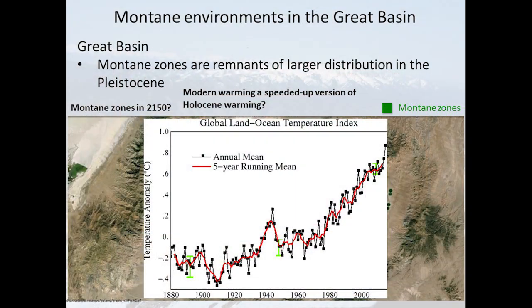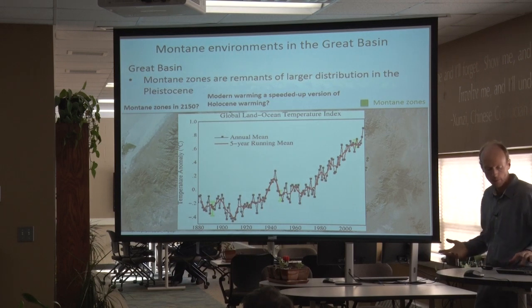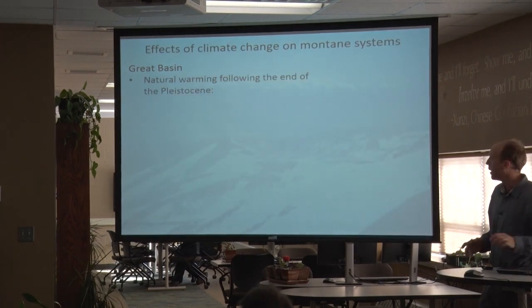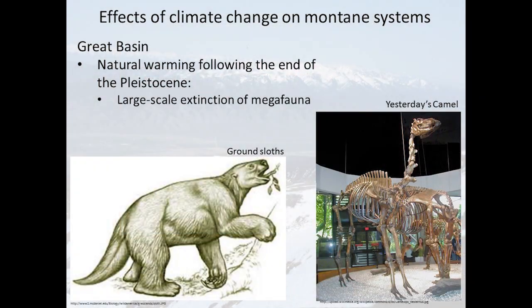You've all seen this graph here: last year, the warmest year on record. This is going to keep on; you definitely have decades more of this kind of heating. So there's a real question about how montane species are going to respond. And we can look at the past to get an idea of what might happen.